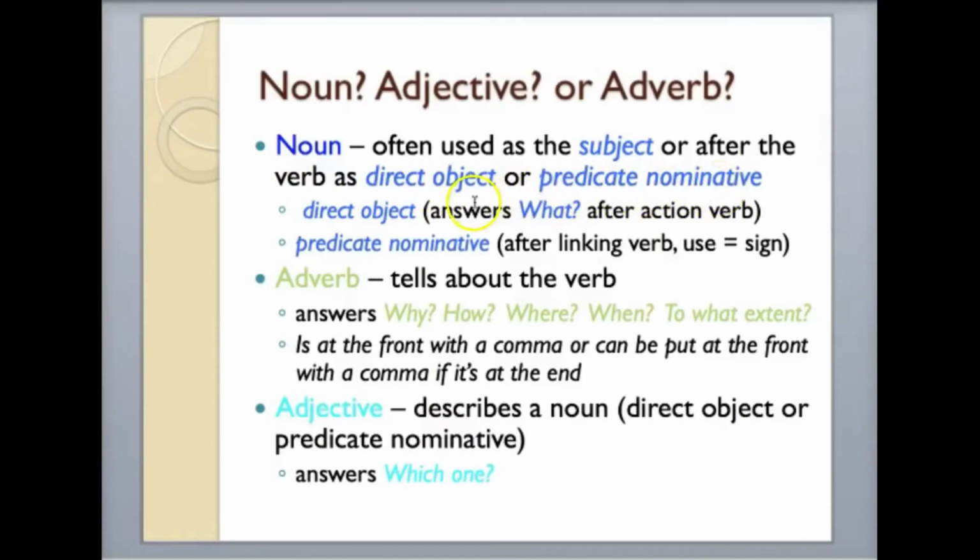And how we can tell that way is remembering back when we talked about direct objects. Direct objects are things, and they're going to answer the question what after an action verb. So it has to be an action verb first. And then if we can answer what after that action verb, then it's being used as a direct object, which is a noun. It will be a predicate nominative if it's after a linking verb.